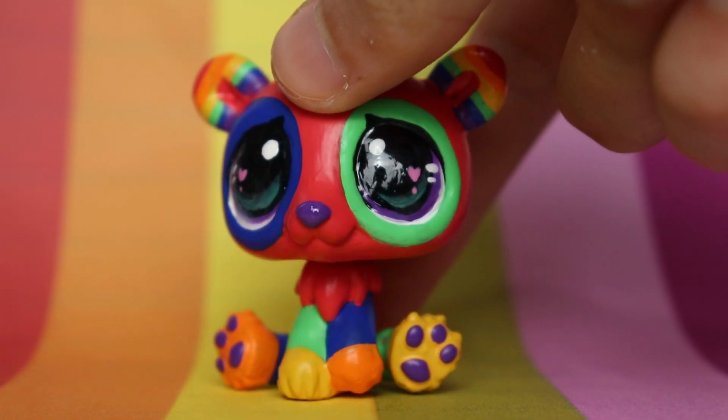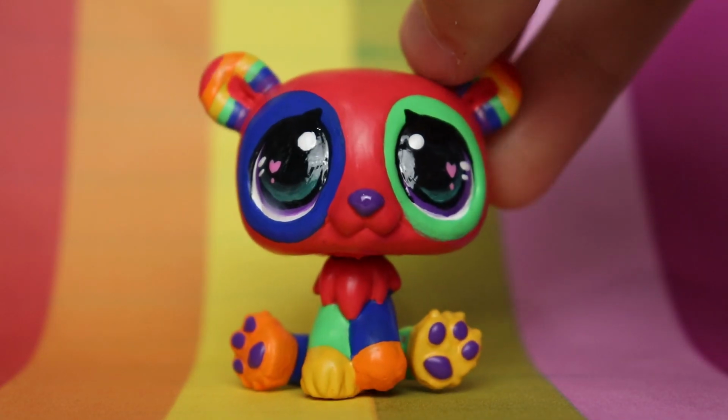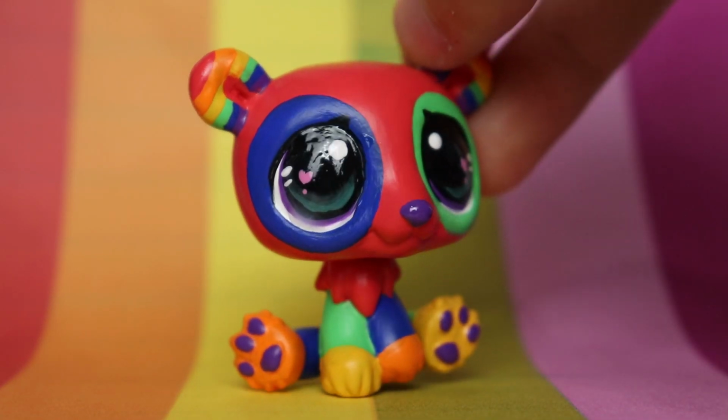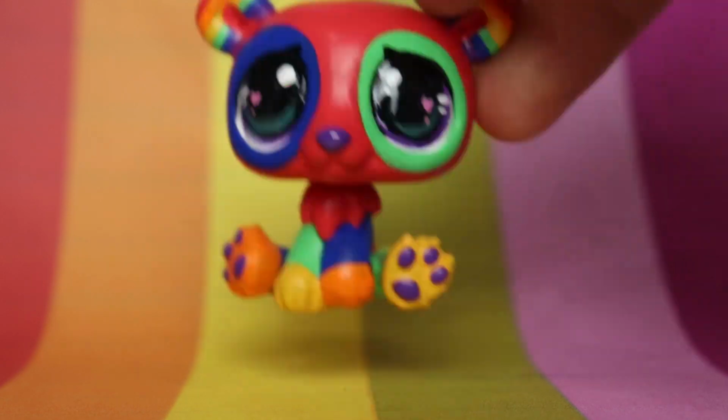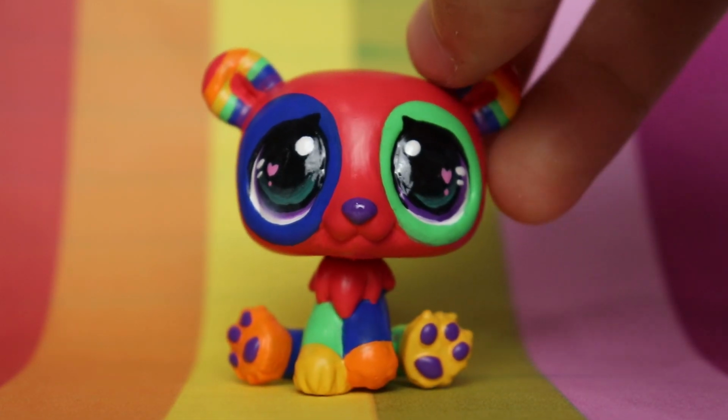Okay, next up is this one. I'm so sorry because it's not dry yet. The glaze in the eyes is still wet, so just ignore that cloudiness in the eye. It will go away. But so this is a Pride Panda. It's the Pride flag as a panda.